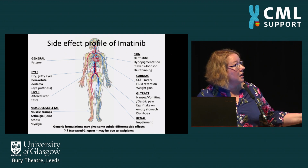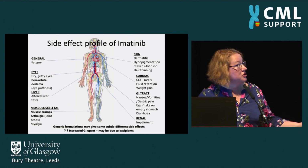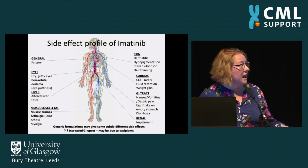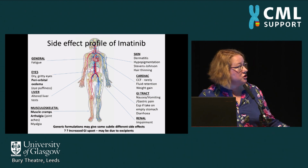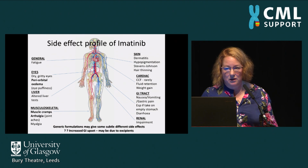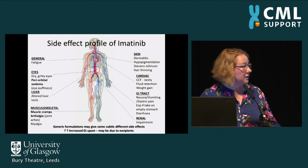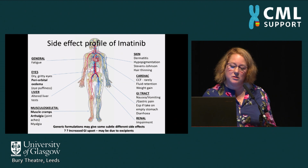Some skin issues, so you can get hypopigmentation. Some patients do experience a little bit of hair thinning. Weight gain is also a common thing, often because of fluid. Some patients develop more nausea and vomiting than others, and some patients get a lot of indigestion on Imatinib, so that can be a problem. We're looking at the kidneys and the liver, so they're important areas, but we tend to keep a check on those in the clinic through the clinic tests.